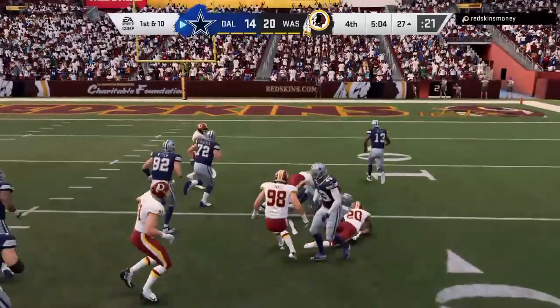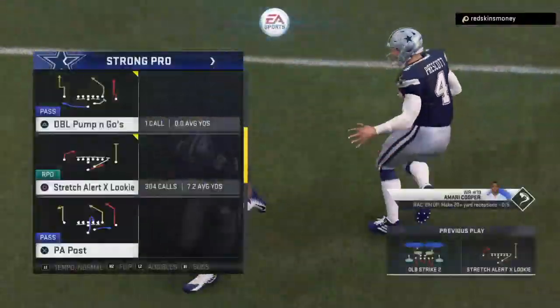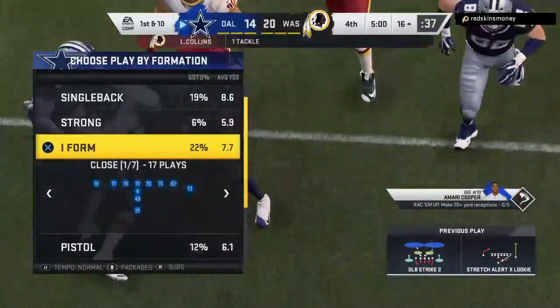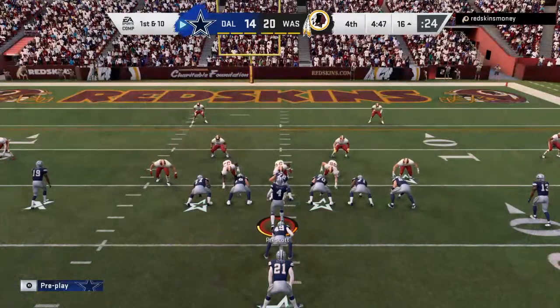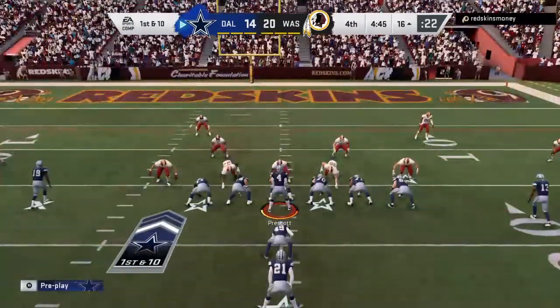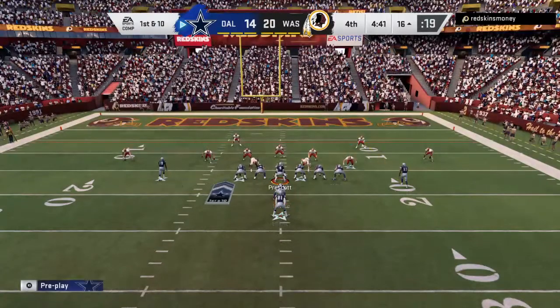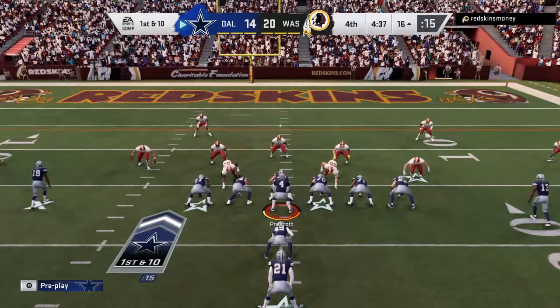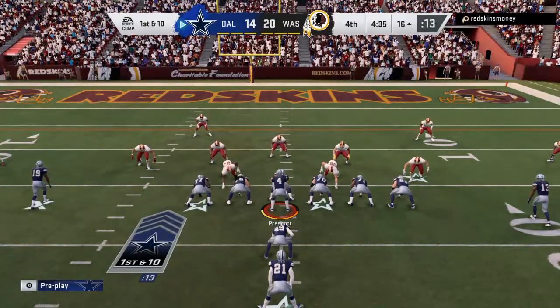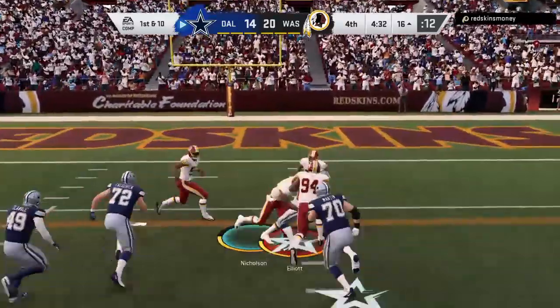Run for Pollard, and inside the 20 before he's brought down. 11 yards and a Cowboy first down. How many times do we say in this game that speed kills, and it does it in so many different ways? In this case, you got a back who's quick and shifty, can make moves, make people miss, but also gets to and through a hole before it can close down. That's some of the benefits of that speed, not just outrunning people in the secondary. And that led to a really nice game.